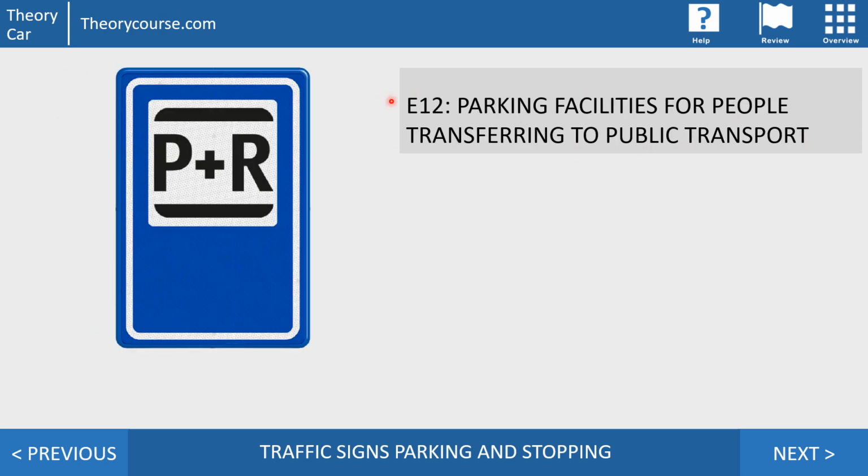Sign E12. Parking facilities for people transferring to public transport. So at this parking place you can park for free or for a lower price than usual. Park your car and go by bus or train or metro or whatever. In most countries it's called park and ride, but here we say parking facilities for people transferring to public transport. And you may park here, sometimes for free, sometimes you have to pay.